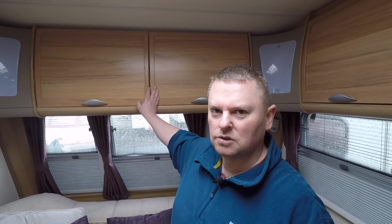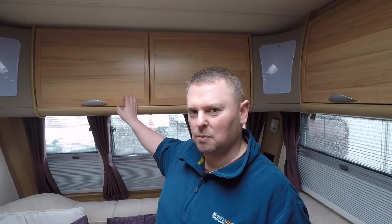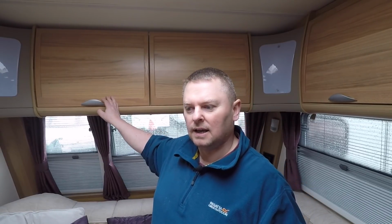I think everybody's got to remember that things will go wrong. I did a video a while ago, and somebody commented about these front lockers coming loose on this caravan. That's something I'm going to check while I'm up here. But again, you've got to think that they are manufactured and built by hand, and they're dragged up and down the road.